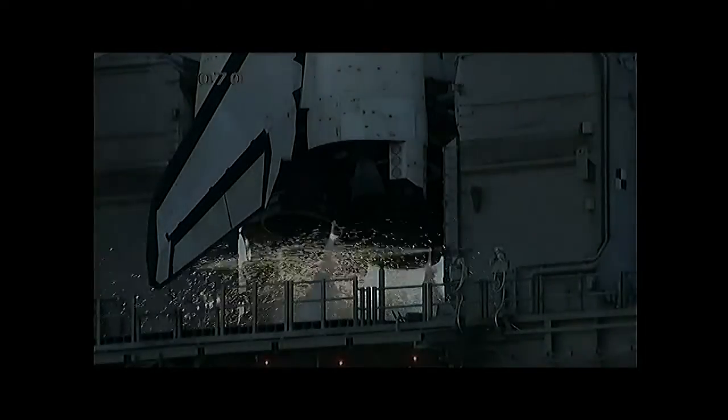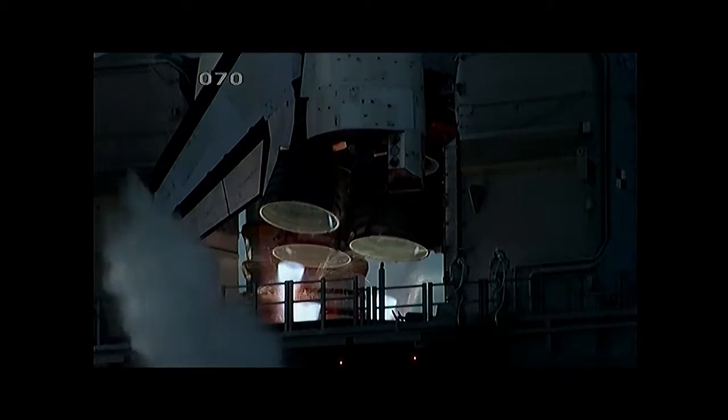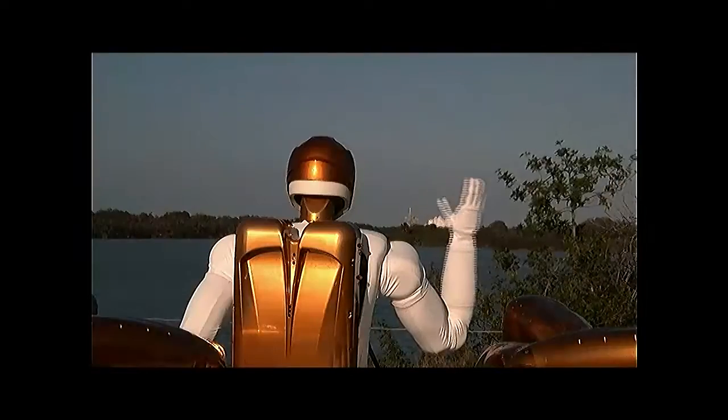Go for main engine. Go for main engine start. We have main engine start. 2, 1. Booster ignition and the final liftoff of Discovery.